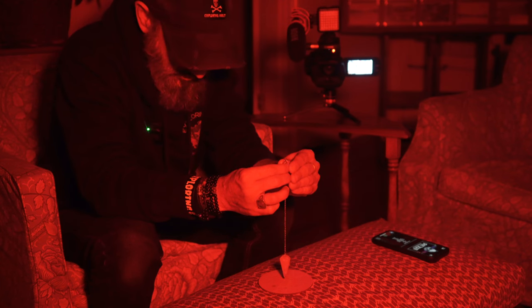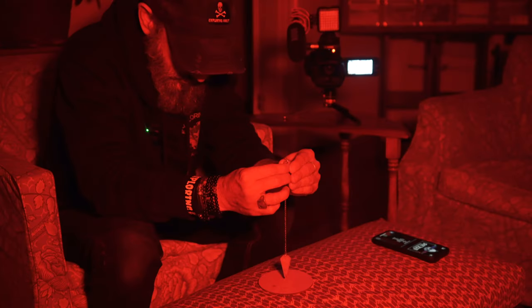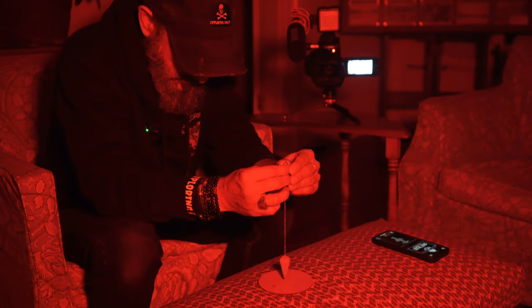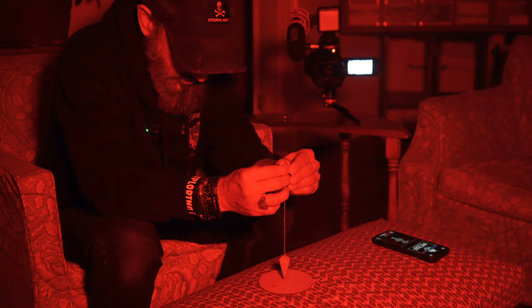Do the spirits of this house love when they have visitors? It's a really faint yes, but... feathers. You like it, but not too often. Is that it? Yes. Feathers. Are you referring to the feathers that the soldiers had on their hats? Is that what you mean?